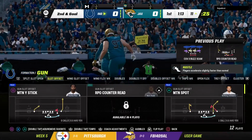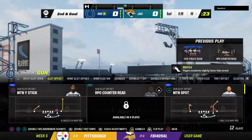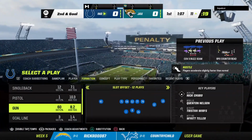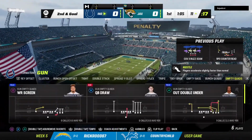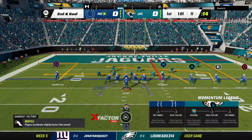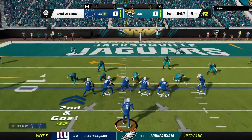But they're facing a team where getting to the quarterback is a mindset. It's a mantra for them. And they play a game within the game. And you know what it is? Let's race to the quarterback and see who gets there first. So they get pushed back to the 11. And here's 2nd and goal.